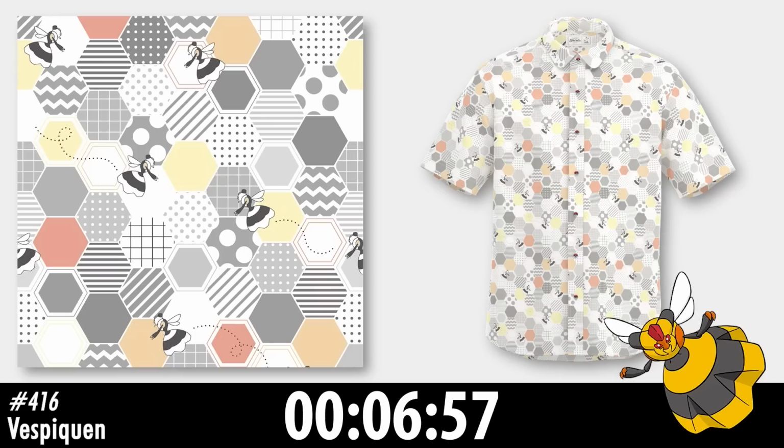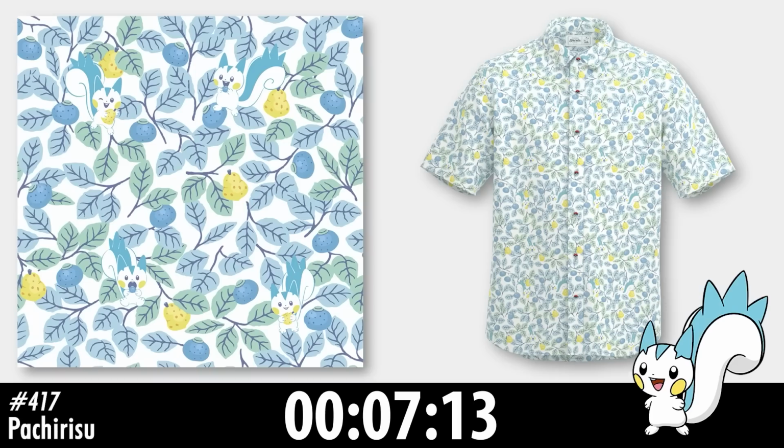I wish there was a forward-facing Vespiquen, and I wish it wasn't so techy? Like, there's too many patterns all at once. Not a fan. Polka dots do not flatter her, and all of these geometric patterns, but none of them on the inside of the hexagons are hexagonal themselves, and it just, nothing works here.